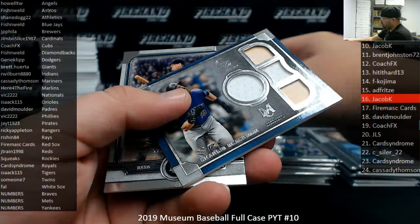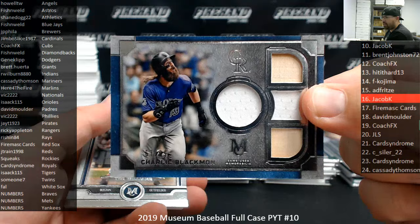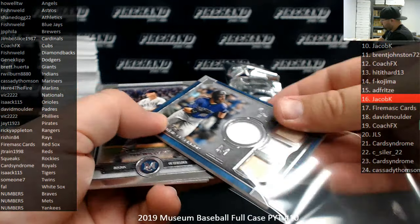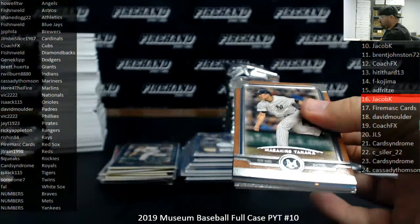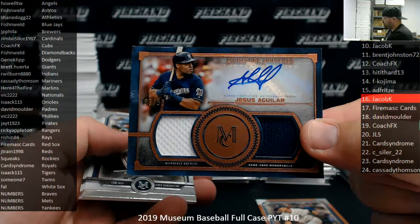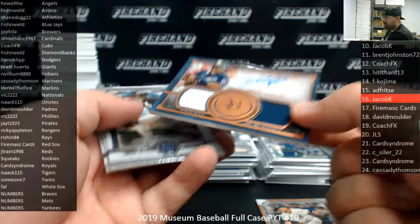Got a primary pieces. Whoops, that one goes up there. Primary pieces of Charlie Blackmon, number 99. Rockies going to Squeaks. Signature swatches, Jesus Aguilar Copper, number 7 of 50 for the Brewers. Brewers belong to JP Villa.